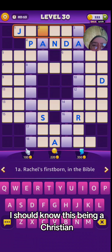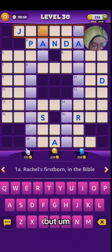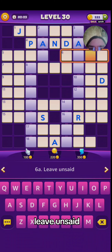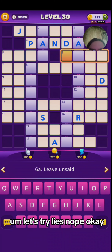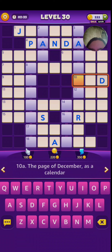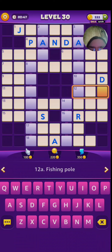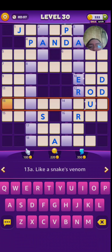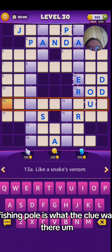Rachel's firstborn in the Bible. I should know this, being a Christian, but the name is escaping me. So I'm gonna go with a different one. Leave unsaid. Let's try lies. Nope. Okay. Go over here. The page of December as a calendar. Okay, try something else. Oops, I meant to hit a different letter. Okay, good. Rod. Fishing pole is what the clue was there.